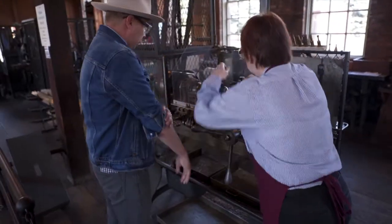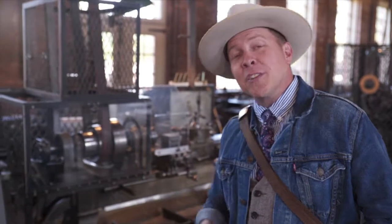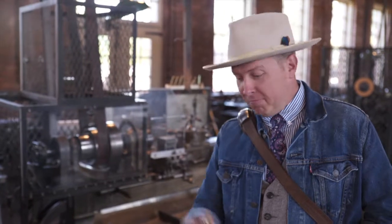I got to make a new candlestick using a vintage lathe. This lathe just had its 100-year birthday. It still works like a charm.